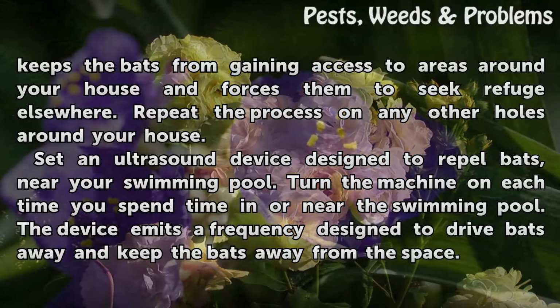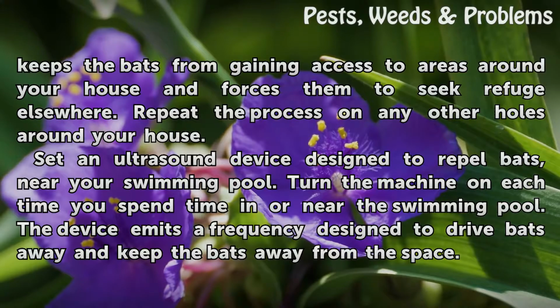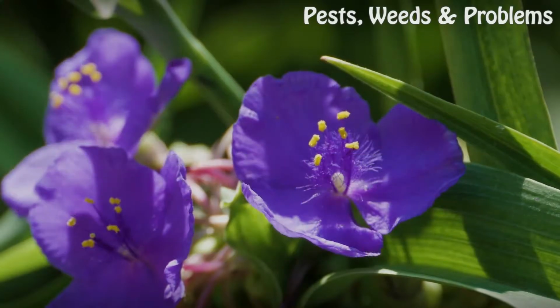Set an ultrasound device designed to repel bats near your swimming pool. Turn the machine on each time you spend time in or near the swimming pool. The device emits a frequency designed to drive bats away and keep the bats away from the space.